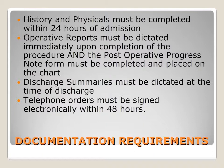History and physical reports for inpatient admissions must be completed within 24 hours of admission. If you are a surgeon, your operative reports should be dictated as soon as possible after the surgery. In the meantime, a post-operative progress note must be completed and placed on the patient chart. The post-op progress note is a green form and is available in the surgery department.